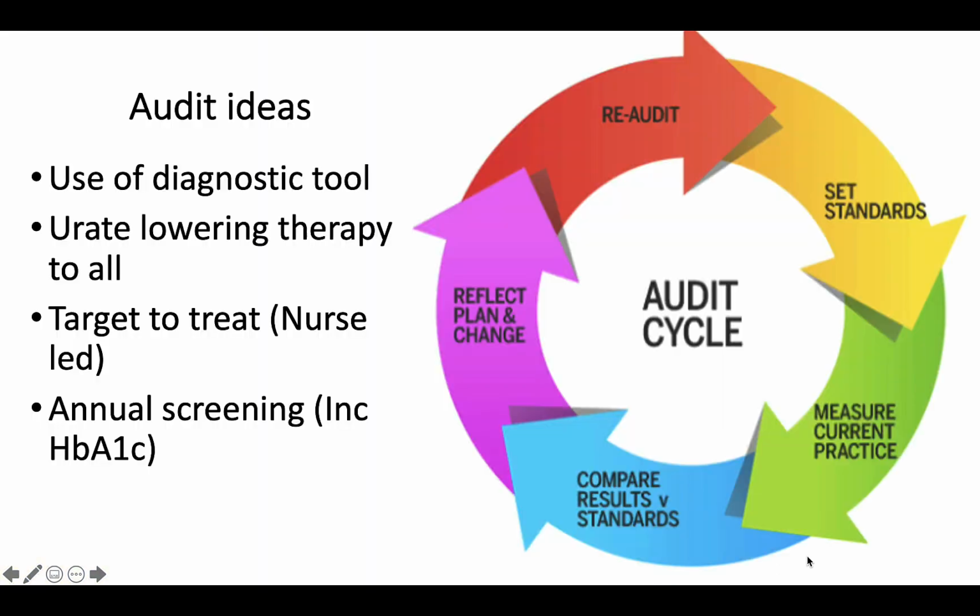So, to summarise, we've got some really good audit ideas. The use of the diagnostic tool, which I'm going to take to my own practice. Is the urate lowering therapy being offered to all? Can you get your nurses involved more? And are you doing annual screening? Thank you.